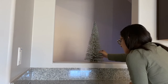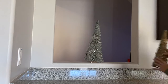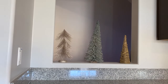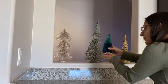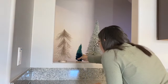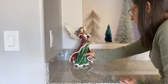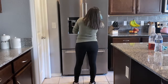So this window here, I always struggle to decorate it. I don't usually have a lot of things in here, but today I decided to add these Christmas trees, and I feel like they just fit perfectly. This window leads to my office, so behind this window is where my office is, and when I'm working, I can see this window, and it always bugs me that I don't really have it decorated nicely. I almost want to keep these Christmas trees all year long, but I can't.